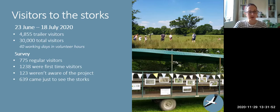So one of the things the volunteers were asking people was whether they were new to NEP or they'd been before. 775 of them were regular visitors to NEP and have come quite often. 1,238 were first timers. They'd never been to NEP before and had heard about the storks on Springwatch and through the SIBC, which was Chris Packham's Self-Isolating Bird Club, where I announced the stork chick news. So lots of people were coming. 123 of them had no idea about the project at all, and 639 of them came just to see the storks, which was absolutely amazing, and just shows the power that these birds have on connecting people with nature, getting them outside. We weren't talking to them just about the storks, we were talking to them about rewilding and about the ecosystems and about the other species that we have at NEP.